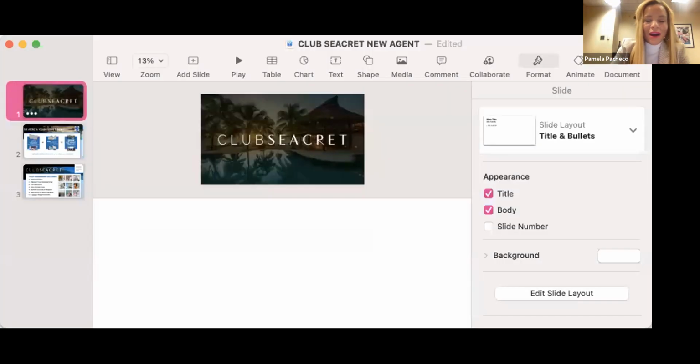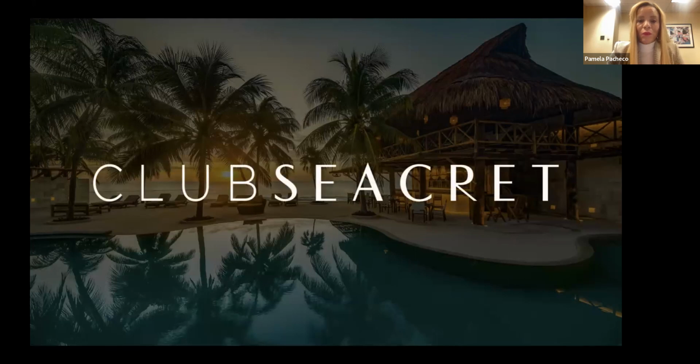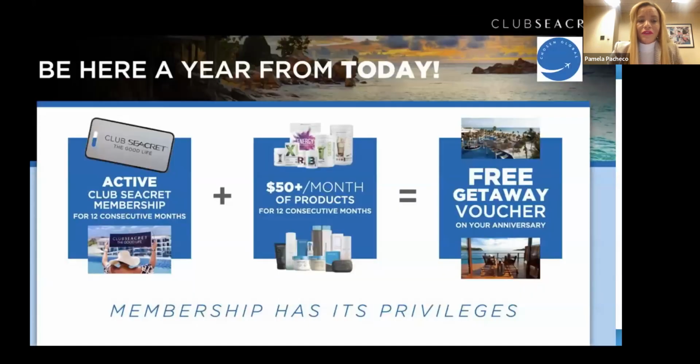When we talk about Club Seacret and all of the benefits, one thing we talk about is the 50-50 program, and it's amazing because it really does reward loyalty. So what does that mean? You keep an active Club Seacret membership for 12 consecutive months. That means every single month you are making that payment. It is going out of your credit card. If you forgot to change your credit card, it's okay. Call them up, make sure that it's active, because it has to be 12 consecutive months. How many months does it have to be? 12. Everybody got that? So 50-50.